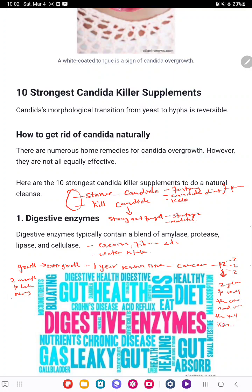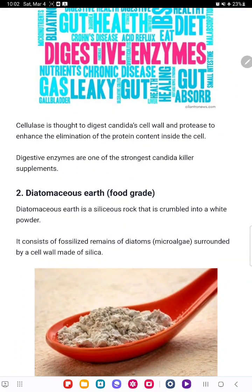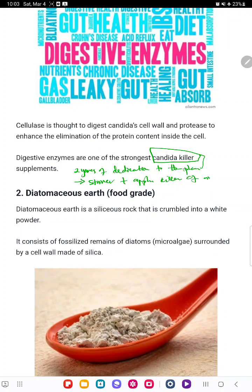Now, the 2 years doesn't mean that things cannot happen before. Yes, things could happen before, but when things are happening, you cannot just jump up and say, oh, I'm feeling good today, the pain has gone, and so forth. You need to ensure 2 years of dedication to the plan to kill the candida. So over the 2 years, ensure you starve, plus apply the killer antifungals. Do that for 2 years if you have had a problem for 12 years.